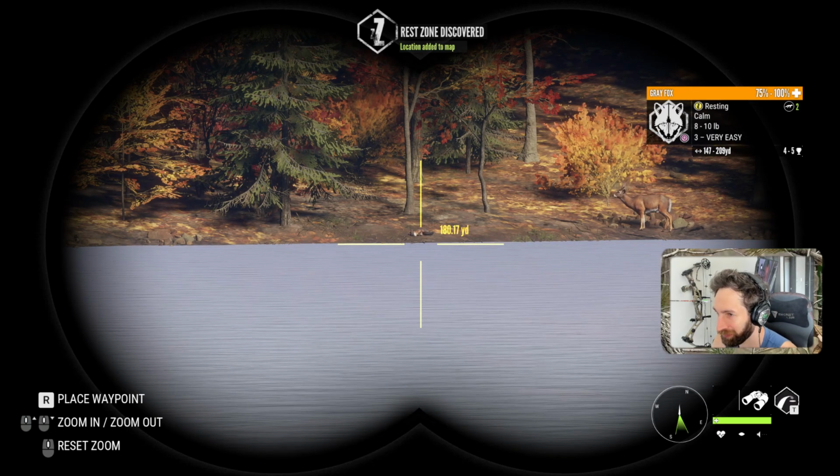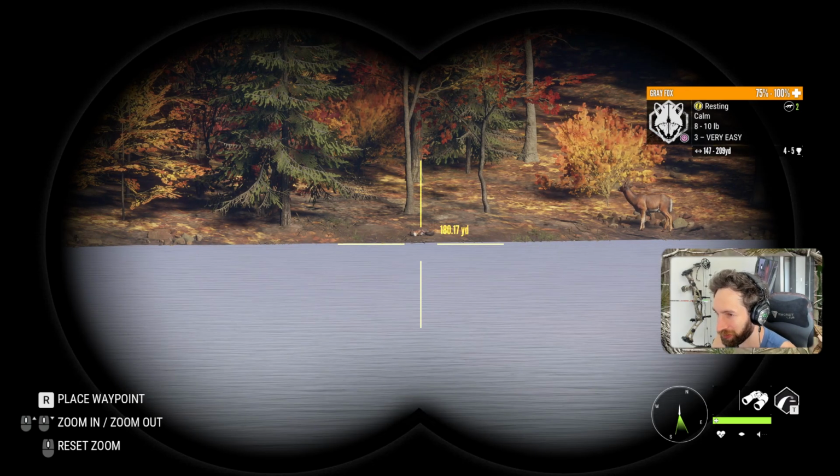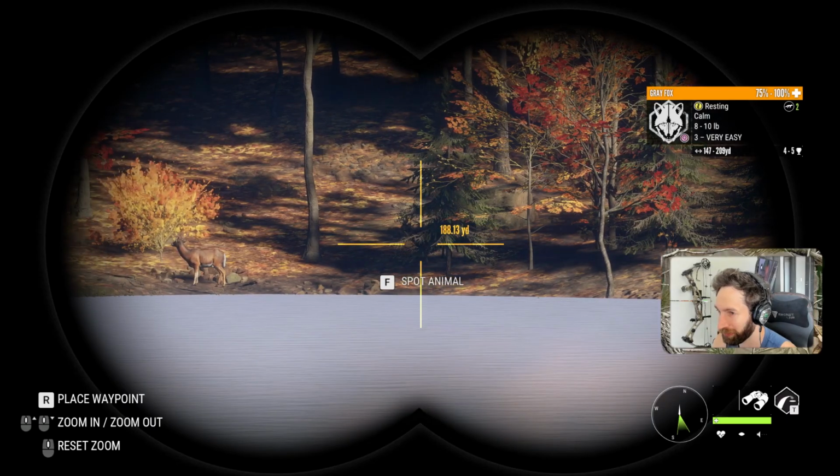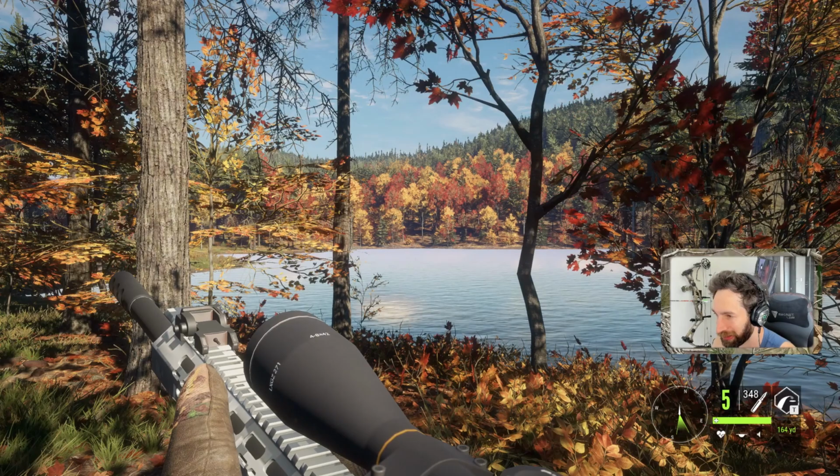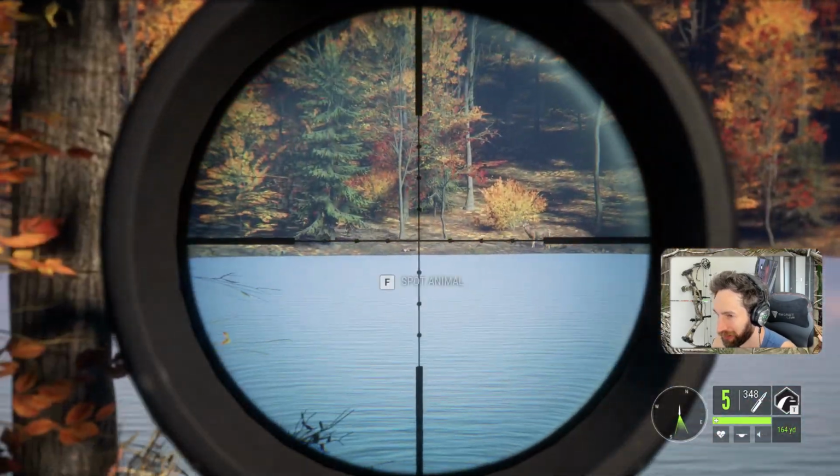I really want to get the fox. That's going to be our first goal. And then we're going to try and get the buck as a follow-up shot, and we're going to take it as soon as we possibly can. All right, so here we go.